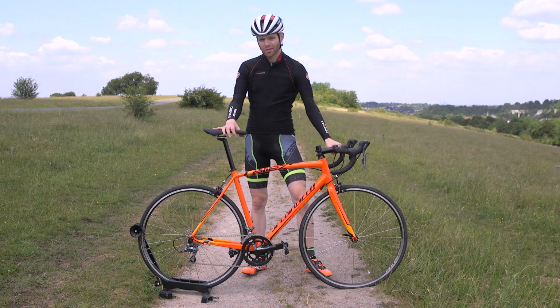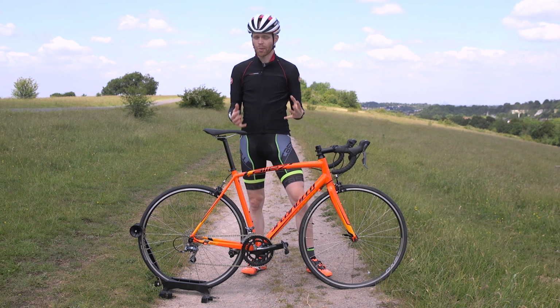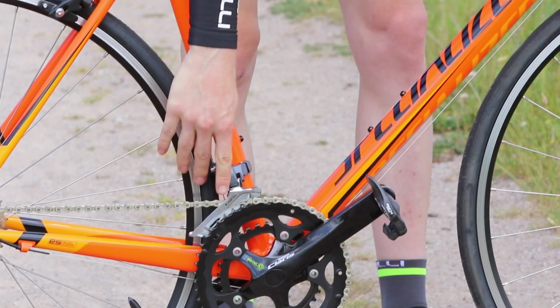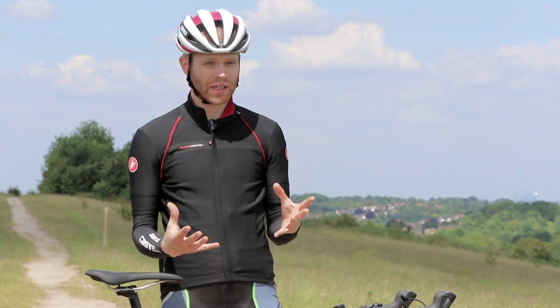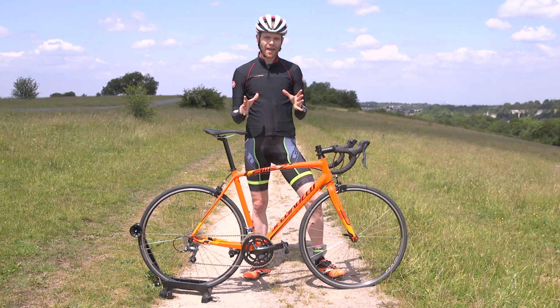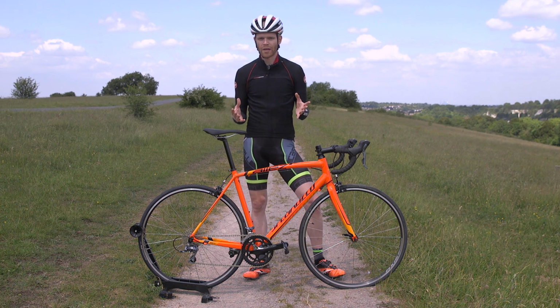The next important thing to consider on your bike is the groupset and the components that come on it. As you go up in price and up the groupset hierarchy, the parts get lighter and shifting performance increases, but the price does go up. It's worth getting the best groupset you can afford because you do get what you pay for.